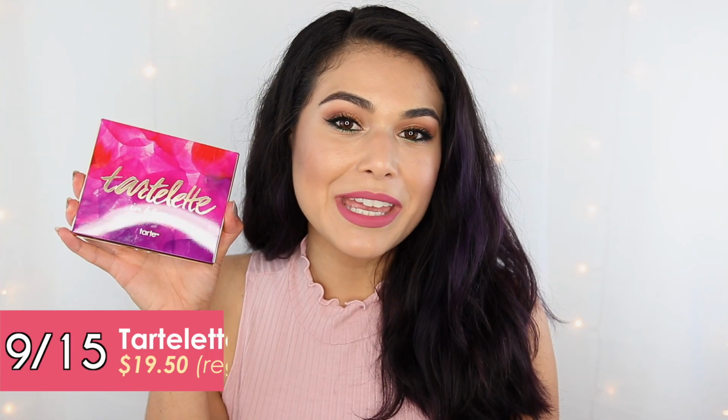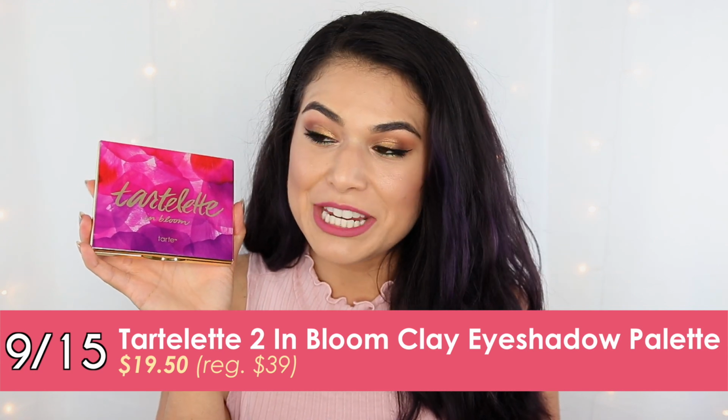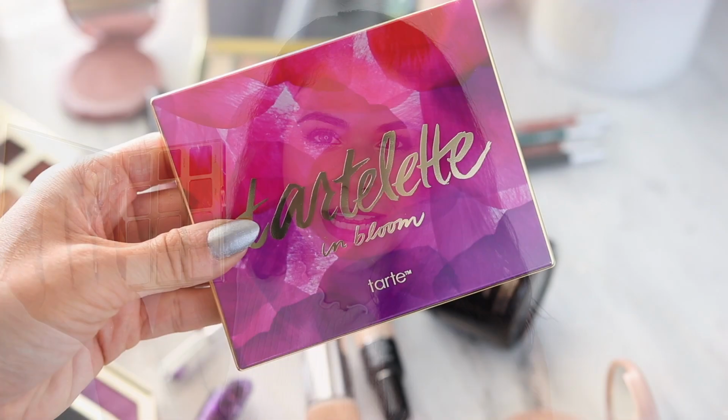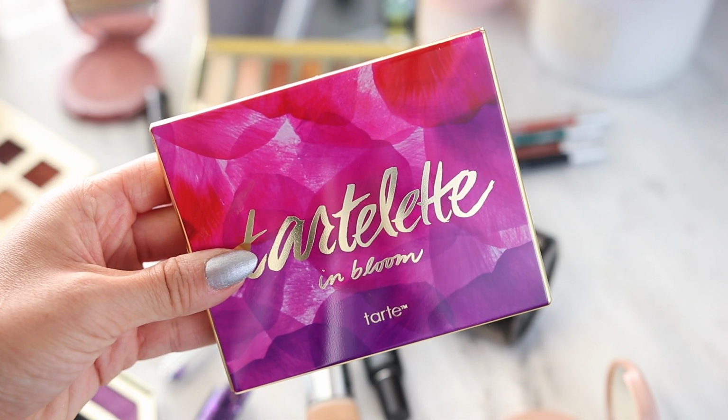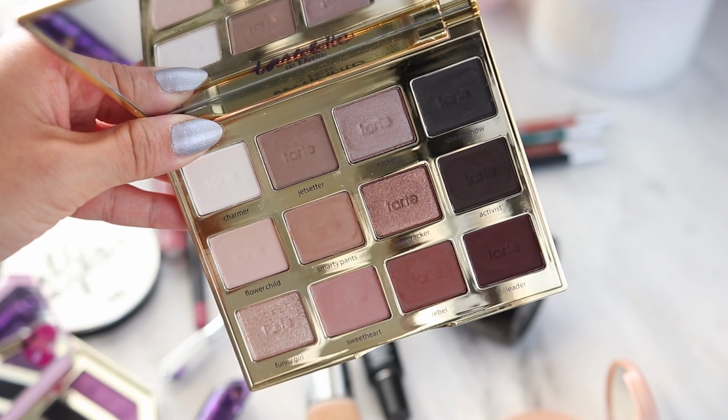Heading into week 3 on September 15th, we have the Tartelette 2 in Bloom Clay Eyeshadow Palette. This will be sold for $19.50. And again, we're seeing the Amazonian Clay formula in eyeshadow form. And these feel just so buttery, like you dip your finger in and they almost feel like they might be a cream shadow, but they go on with intense pigment, but they blend out beautifully.